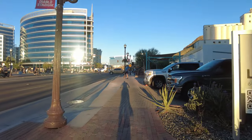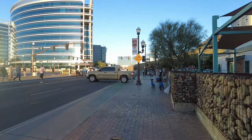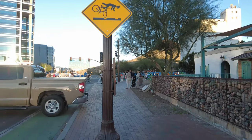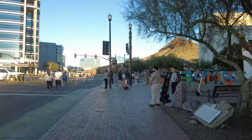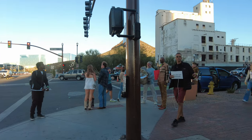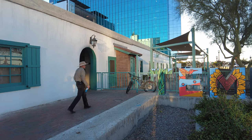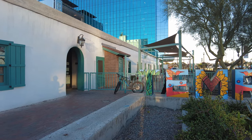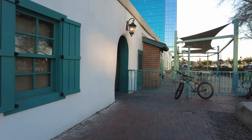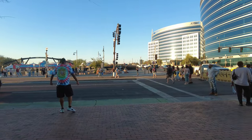Yeah, the Extra Innings Beach Festival. It is a ticketed event, so that's why I'm not exploring over there per se. I'm happy I got my pictures in now. So the street is actually mostly blocked off to traffic.